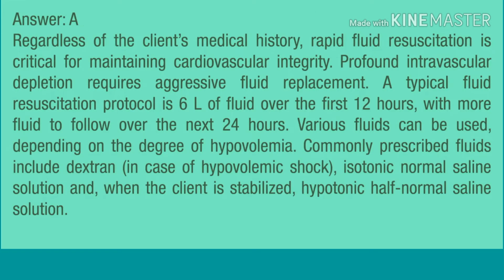Answer. Regardless of the client's medical history, rapid fluid resuscitation is critical for maintaining cardiovascular integrity. Profound intravascular depletion requires aggressive fluid replacement. A typical fluid resuscitation protocol is 6 liters of fluid over the first 12 hours, with more fluid to follow over the next 24 hours. Various fluids can be used, depending on the degree of hypovolemia. Commonly prescribed fluids include dextran in case of hypovolemic shock, isotonic normal saline solution and, when the client is stabilized, hypotonic half normal saline solution.